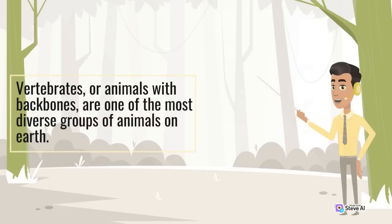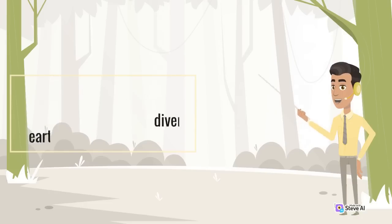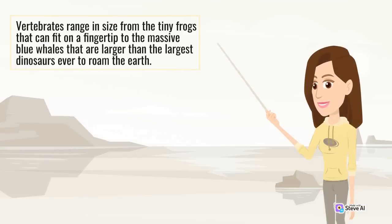Vertebrates, or animals with backbones, are one of the most diverse groups of animals on Earth. Vertebrates range in size from the tiny frogs that can fit on a fingertip to the massive blue whales that are larger than the largest dinosaurs ever to roam the Earth.